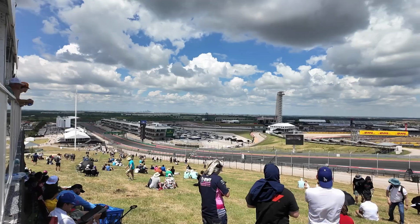Okay, so I met up with Austin down here at COTA. We're heading up to turn one. It's been about 4 or 5 laps now. We wanted to kind of get some other shots. There's no real overtaking on that main straight, but there are some dive bombs down in turn one. So I figured we start there, see if we can get some overtakes. And if not, then we'll kind of just work our way around the track.